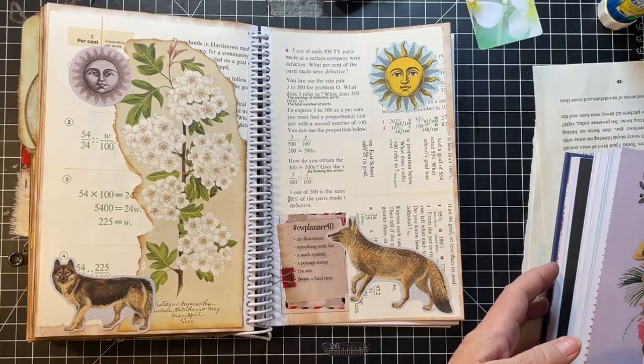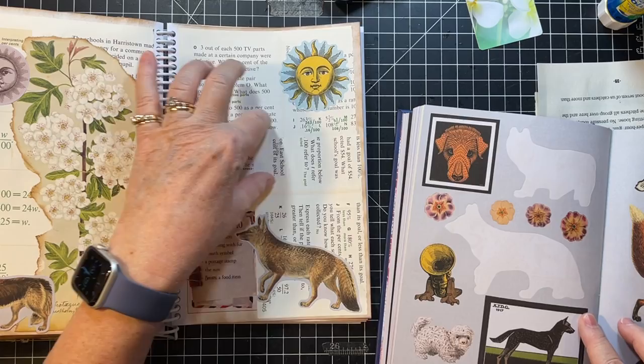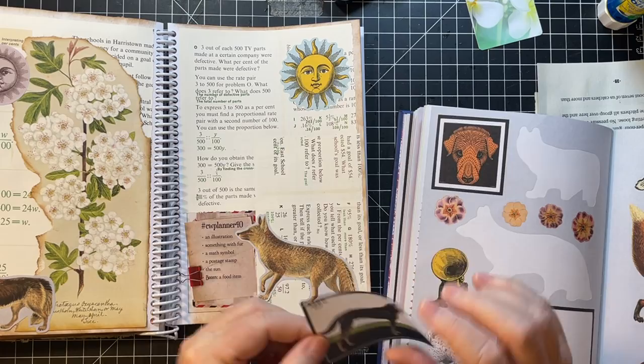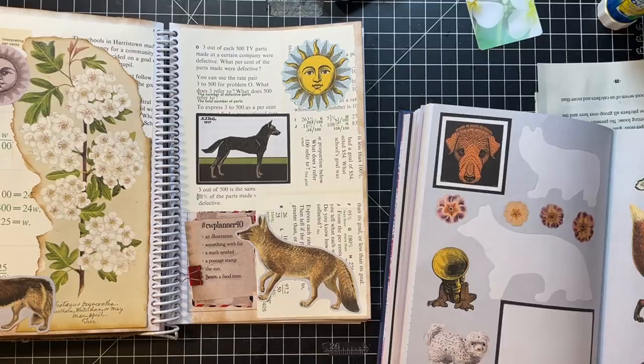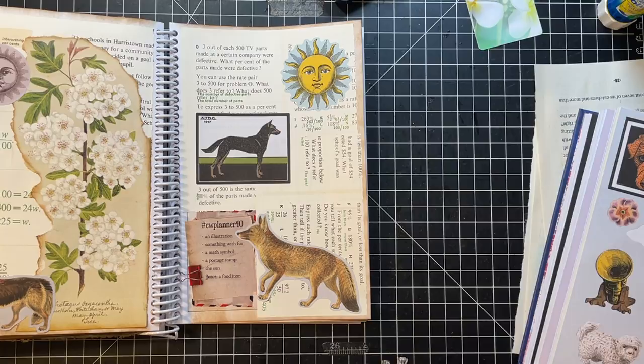Now, I was also thinking, could I use this label kind of there? Of a dog. Like that. Okie dokie. So then, I mean, we can grab another dog or something if we need it, but I don't think we will.